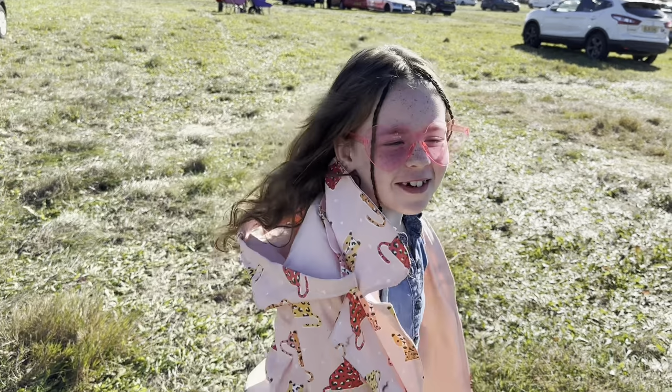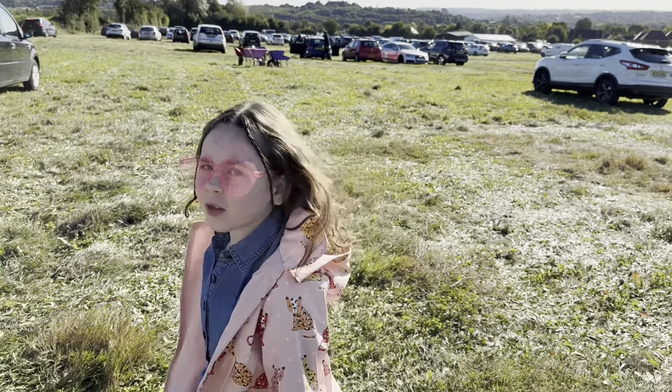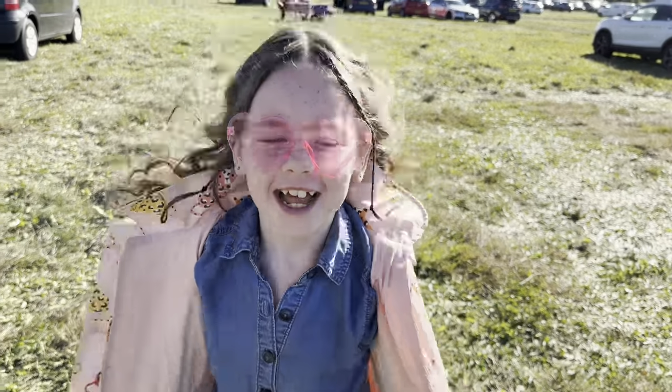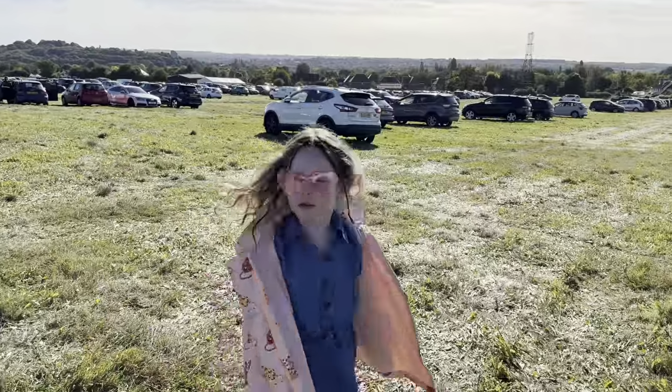Hi guys, today we're going pumpkin picking and we're going to pick lots of pumpkins. Let's go and pick some pumpkins. Which way is it?